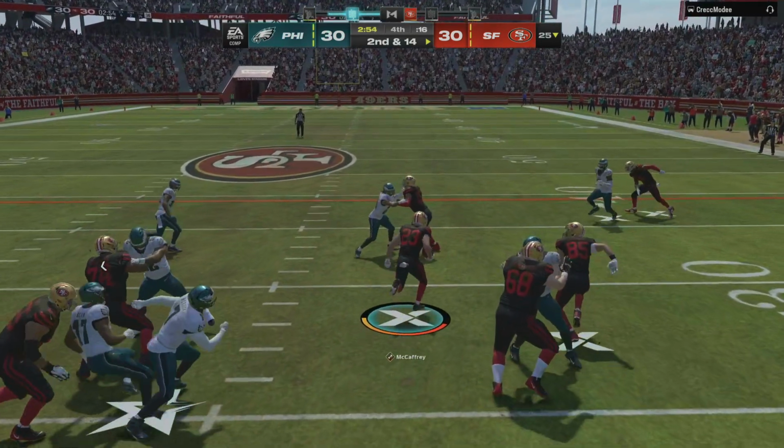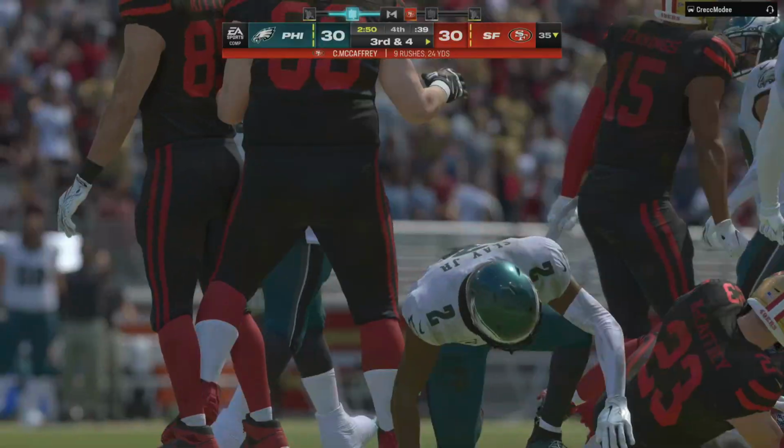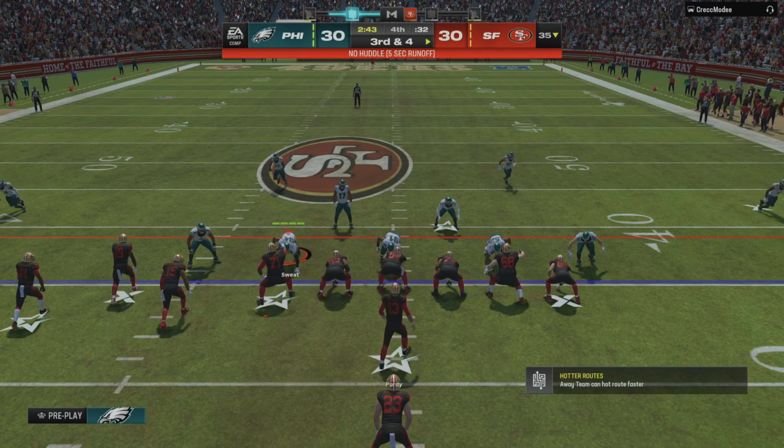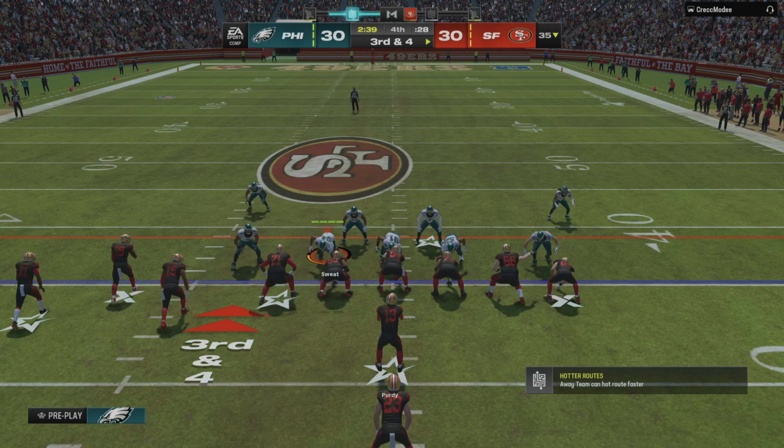Another run with McCaffrey on 2nd down. And he's able to take this one up to the 35-yard line. This a big play for both sides. What will we see here? 3rd and 4.